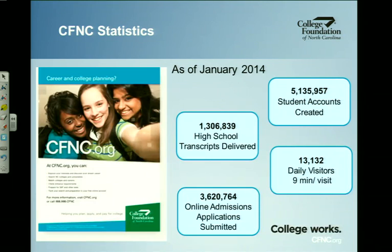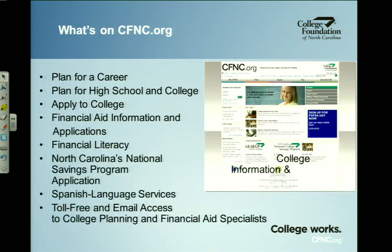And online admissions applications, we allow students to complete their admissions applications to any school in the state of North Carolina through CFNC. And as you can see, we had well over 3 million admissions applications submitted through our website. So we feel as though we've done a pretty good job of making sure that our CFNC resources are made available across the state, but there's still so many different people who don't have a clue about CFNC and, believe it or not, have never heard of it, haven't seen a commercial, haven't heard a radio advertisement, haven't read an article in the newspaper. So we still have a lot of work to be done.